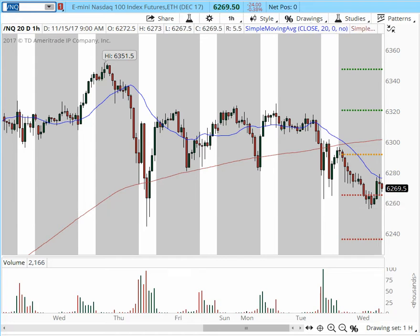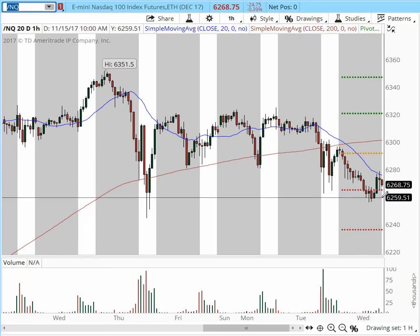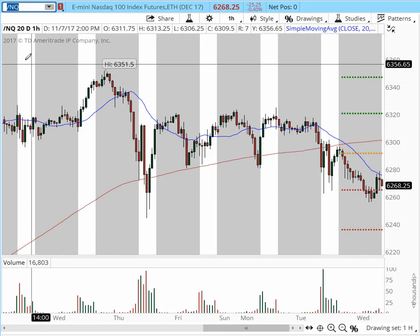And how low are we going to go? Well, the first target is not that far away. It's going to be into the 6240 area, and the next target is going to be 25, followed by 6,200. So yeah, we still have some room to continue to the downside, and those are the following targets.